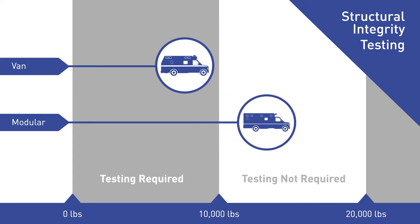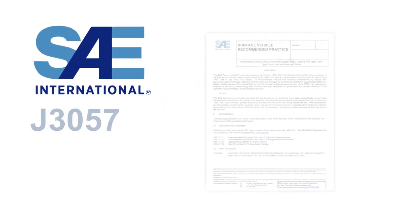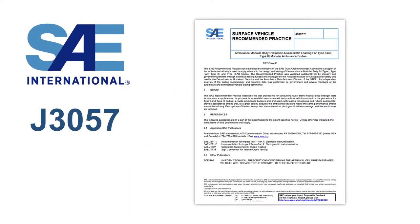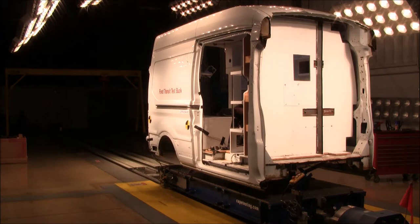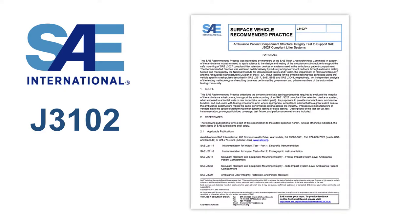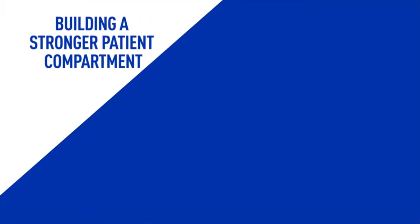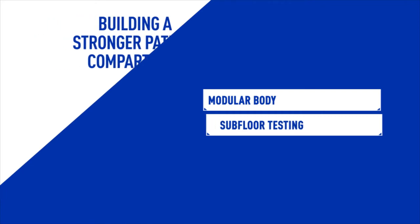To ensure modular-style ambulances are built to manage the impact load from a rollover event, ambulance manufacturers, in conjunction with government partners, have developed SAE J3057. In a companion effort, ambulance builders are also working to improve the subfloor strength so they can be confident the floor substructure has sufficient strength to manage the new higher loading needed to retain improved patient cot systems. Their work has resulted in the development of a new test described in SAE J3102 to evaluate floor strength for van and modular ambulances. This module provides you with the background information to explain how these tests were developed and how a successful test benefits you and your patient.